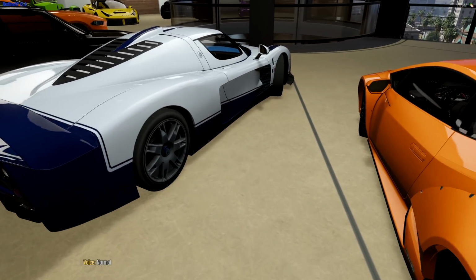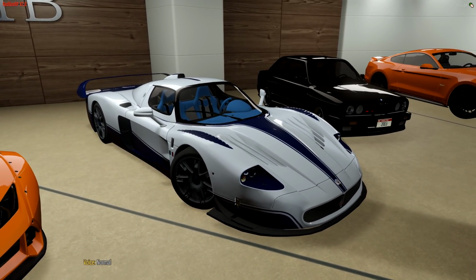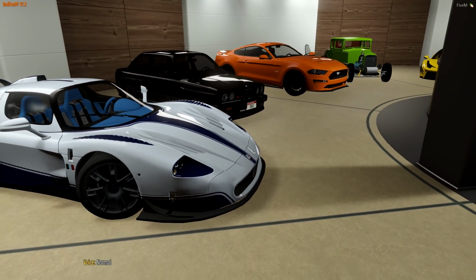This thing's freaking nice. I mean, we need to take this out for some events. We need to do a lot of stuff with this still, and we will be doing a lot of stuff with this. I can't wait. It's all in the works.